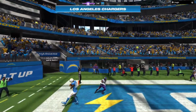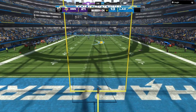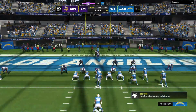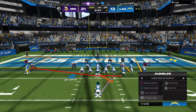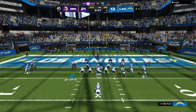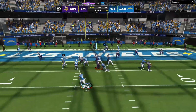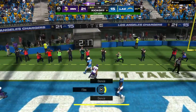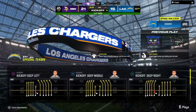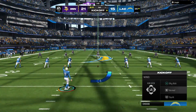He finds his receiver, Williams, for a Charger touchdown. Mike Williams, an 18-yard touchdown grab. And the Chargers are back within a score. And they'll have Herbert try and throw for it. Steps away. And he's got it for the 2-point conversion. So they tack on a pair more here to narrow that deficit a bit further.